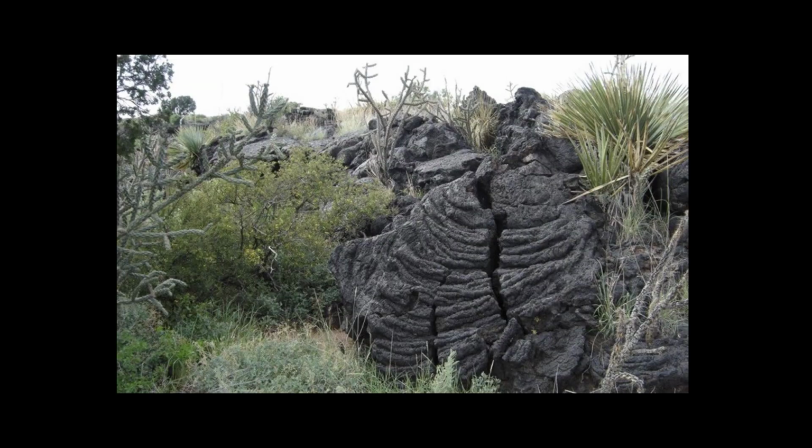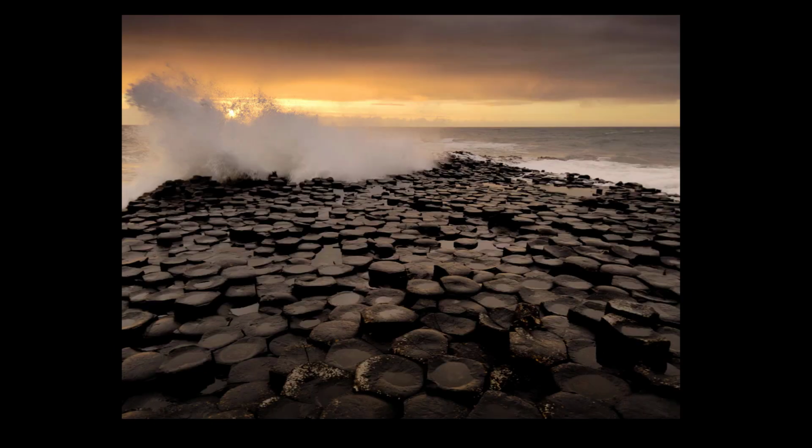This is an igneous rock flow in Texas. You don't need to go somewhere spectacular. This is the Valley of Fire in Texas. I spent a couple days messing around with this lava flow, mapping it and stuff like that. Like I said, this isn't some weird, strange, exotic thing that you need to find. You go out west, you see it everywhere.